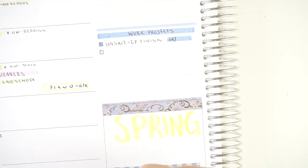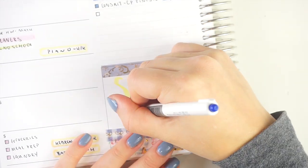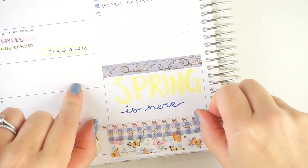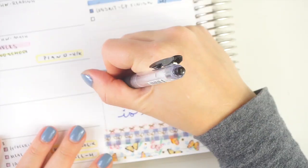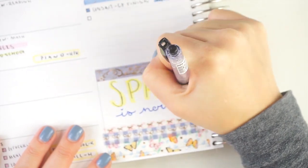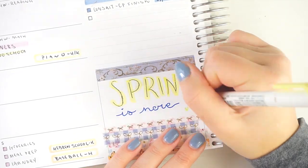And then I've also got a section there for work projects, which just has one thing right now, this never-ending work project that I've been working on. Fingers crossed we'll be wrapping next week. And then after that, I'm actually planning to take a little bit of time off, not from my regular stuff, but I'm not planning to pick up another big project.